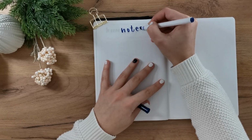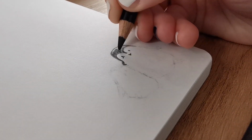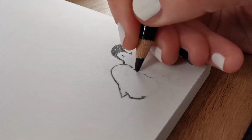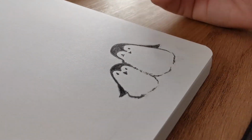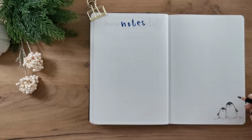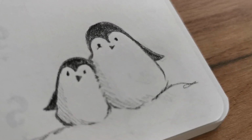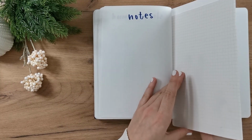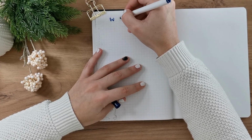The next spread, as usual, is sort of like my brain dump page, which I call my notes page. And I, as always, keep it pretty much empty and just add a tiny little illustration to the right corner on the bottom and a title on the top of the left page. I actually wanted to add a border, but then decided against it because of the ghosting issue. It's fine. It will be a fun challenge, to be honest, for this year to come up with good ideas to make the ghosting as little apparent as possible.